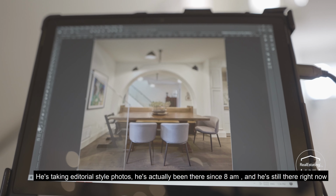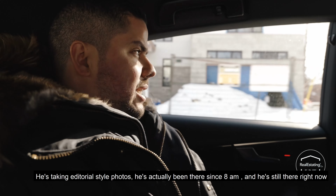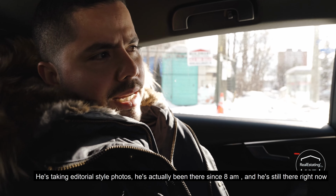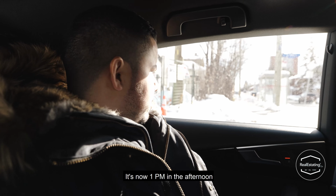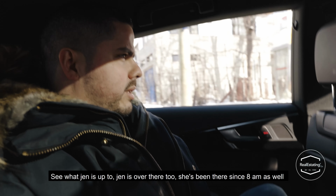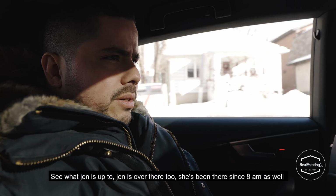He's taking editorial style photos. He's been there since 8 a.m., and he's still there right now. It's now 1 p.m. in the afternoon. We're going to go take a look, see what he's up to, see what Jen is up to. Jen's over there too. She's been there since 8 a.m. as well.